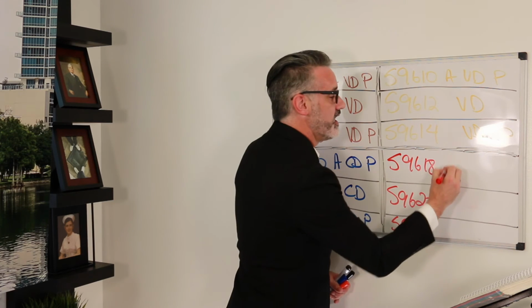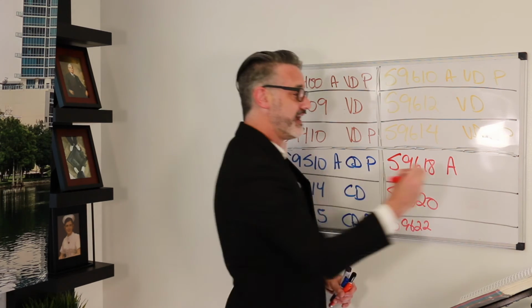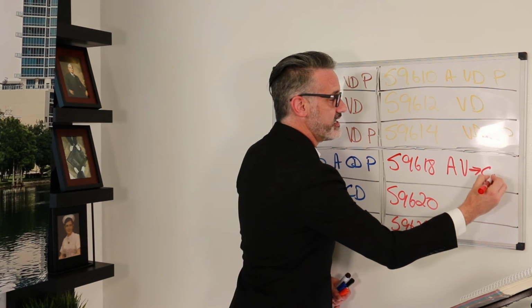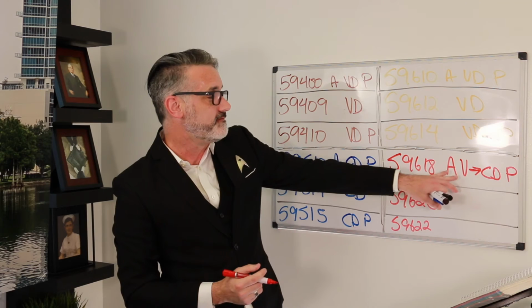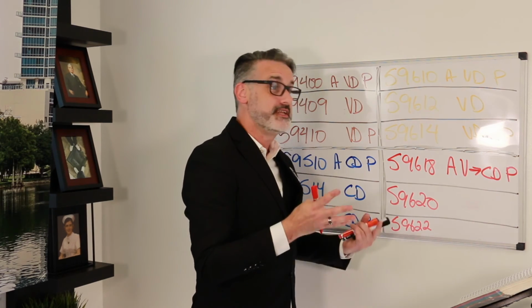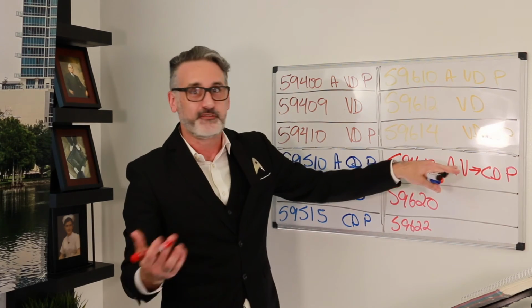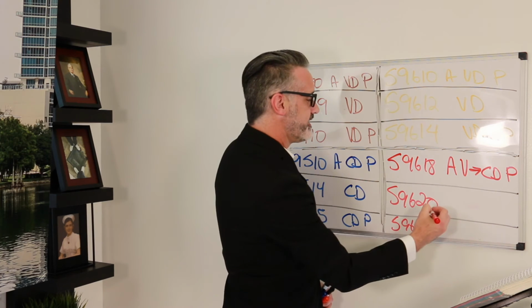59618, the first code, antepartum care visit. The doctor tries vaginal first. It doesn't work, so then we switch to cesarean to do the delivery and then the postpartum care. So that's what the V, arrow to the right, and then the CD stands for. Vaginal, trying it out, doesn't work, then they switch to cesarean. So again, the first line option, 59618, all 3 steps. So fill in the gaps.